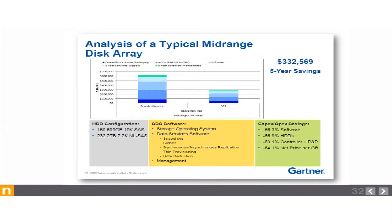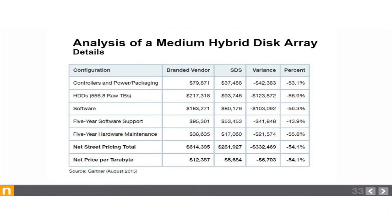Another good way to look at these numbers, look at them in a spreadsheet, but again, you're looking at the price per terabyte, how much that comes down, and these numbers are, of course, dated. They're from almost a year ago, so those numbers are going to be even lower now. But as that price continues to come down, we're still using commodity hardware, so for a software-based storage solution, you can use hardware from whatever vendor you want.